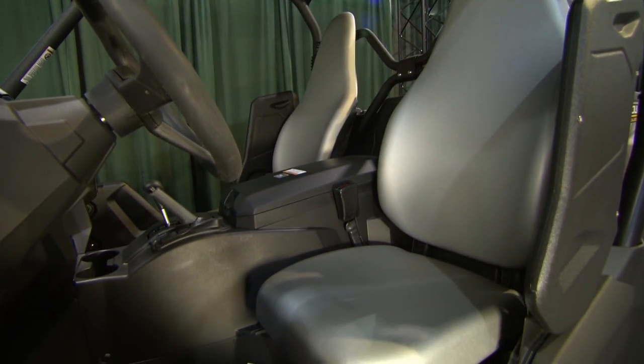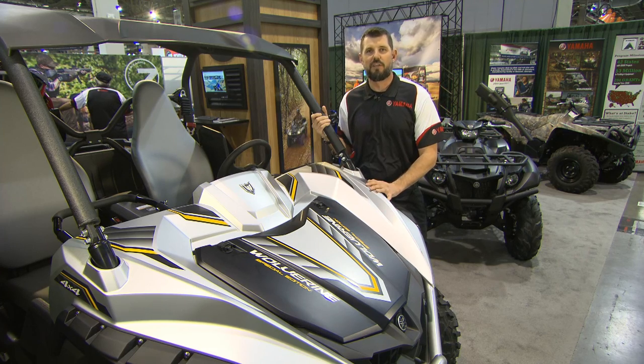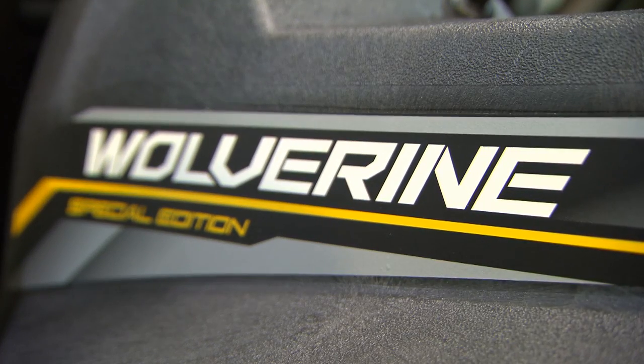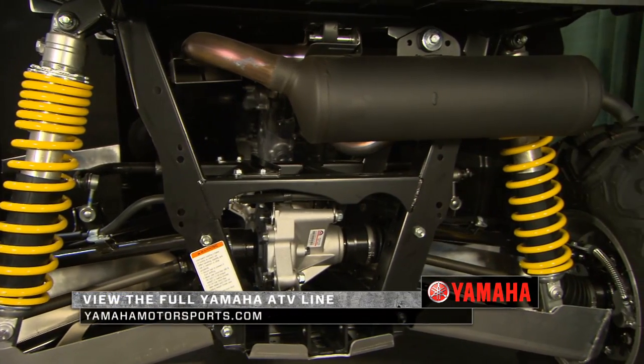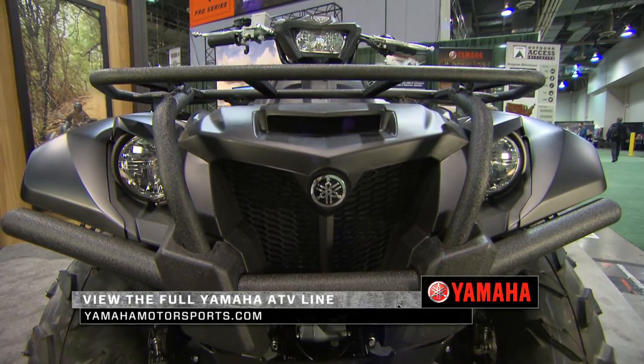They catch the eye. And if camo is not your thing because you want to run it and impress your friends every now and again, remember that Yamaha does have some special edition models that do impress as well, not only in looks, but again, in off-road capability, durability, and reliability that we really like to hang our hat on. Check out the full line of Yamaha Wolverine, Viking, Grizzly, Kodiak models at YamahaMotorsports.com.